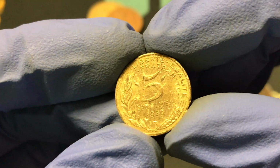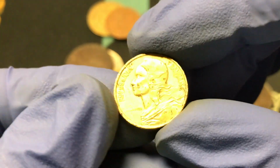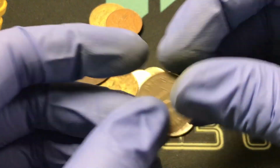Here is a French coin, 5 centimes from 1986. And there's the obverse. Some damage happened to this one, but I actually really like this design. I think it looks very nice.